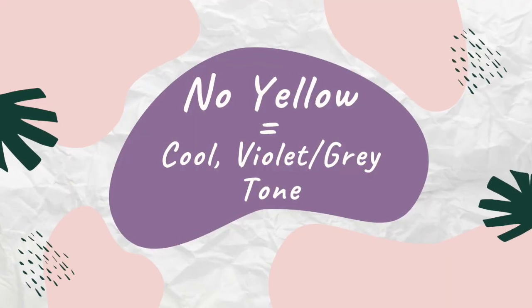Let's talk about the difference between what no yellow and no orange is going to do for you, okay? So no yellow, like I was saying before, is basically going to give you a really cool gray, almost violet tone to your hair. I used the no yellow last time when I was washing, which was yesterday, and I do see that it kind of brings your blonde down a notch. So keep that in mind. If you're really looking for a super bright blonde, you're probably going to want to go for no orange. If you're looking for something that has that kind of grayed down violet hue, then use no yellow.